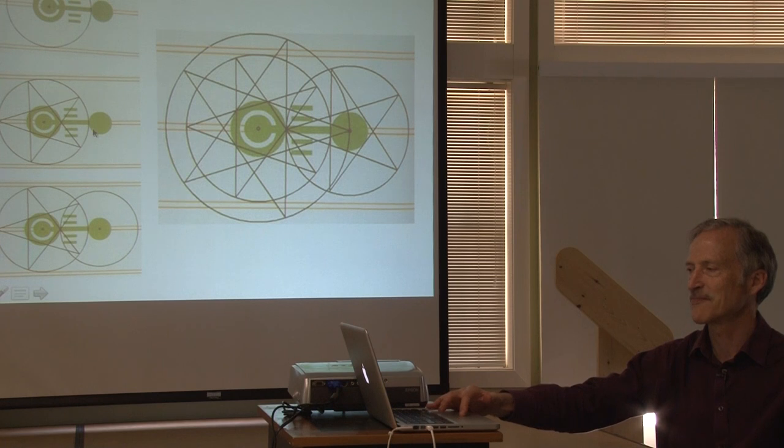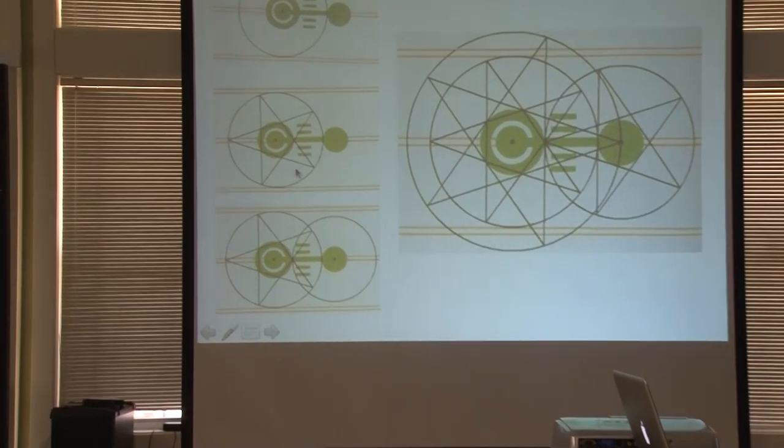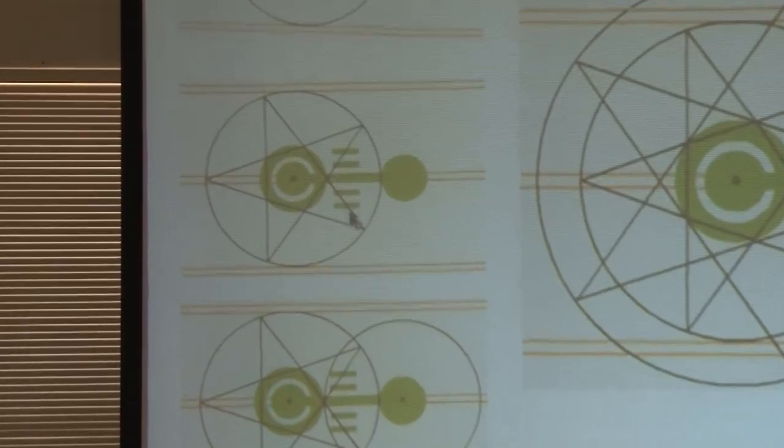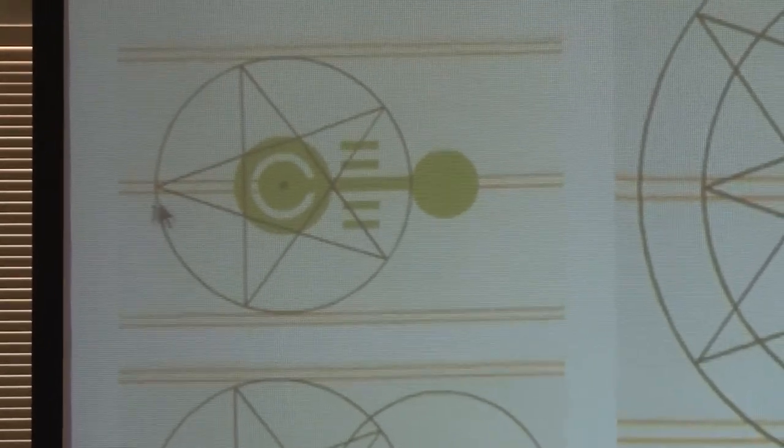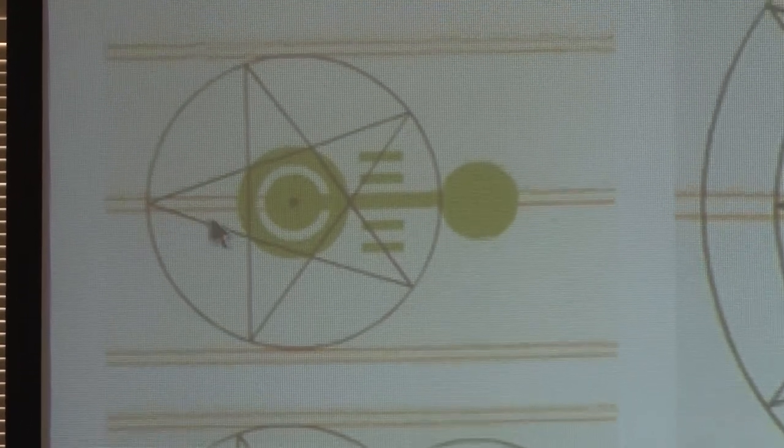Let's look at this first step, just for the sake of explanation. If you make a circle, and this is the center of the circle, and make the circle exactly the right size so that it touches the edge of this circle, and then you create a 5-point star inside that circle and make it just so, right? Get one of those arms of the 5-point star right on the center line there.